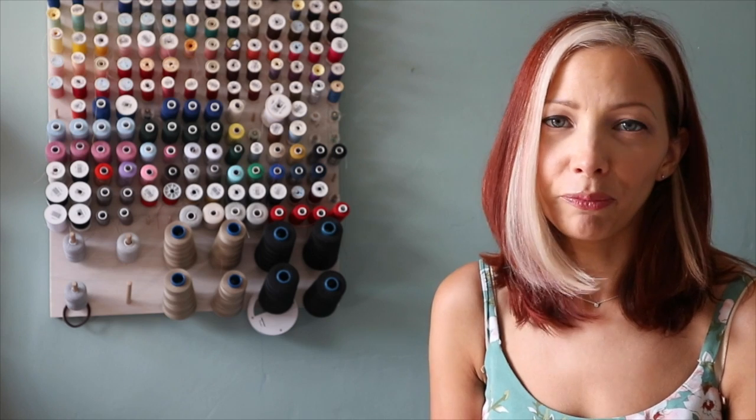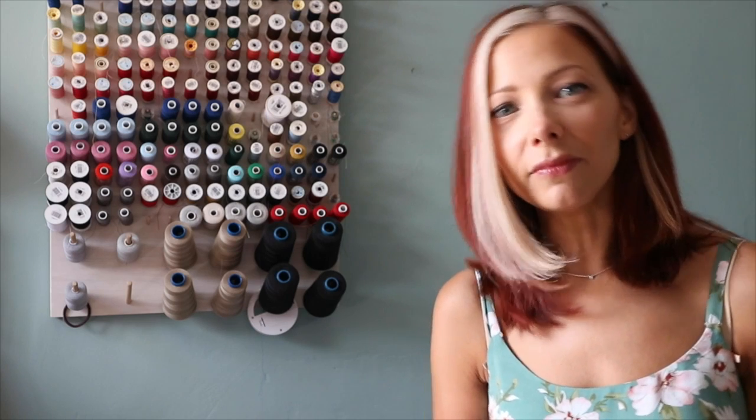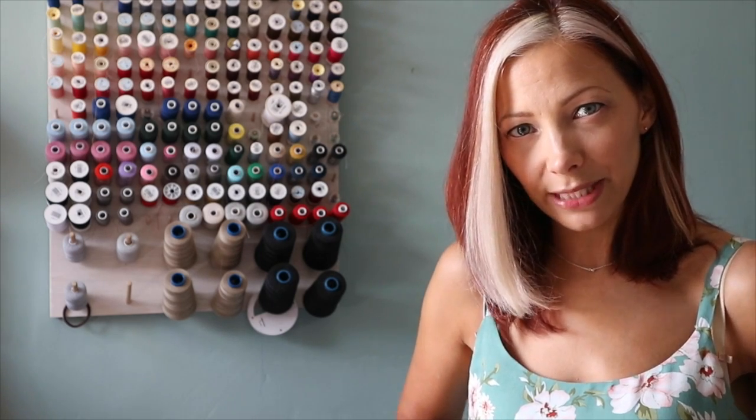Pretty much, apart from bikinis, which I didn't have time to make, I wore all handmade clothes the whole trip. So firstly, I made the Seamwork magazine Catarina dress. This is a midi length dress. It's got adjustable shoulder straps. It's got a kind of elasticated waist, which nips it in. And then you've got an optional tie belt as well.